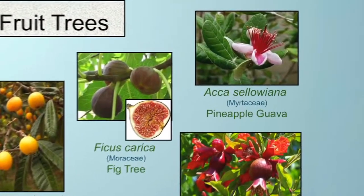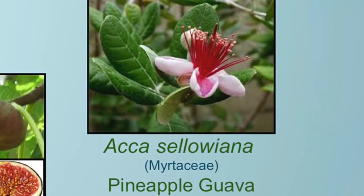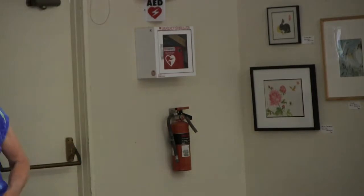The Acca sellowiana, this used to be called a Feijoa, a guava. They say the guava is the very best tree to have. It's hardy, it's drought tolerant, no insects, no pests. It's ornamental, it's edible, both the flower and the fruit. You can prune it to any shape you want, and it's a beautiful landscape tree. And if you want to know if the fruit's ripe, shake the tree and they'll fall off.